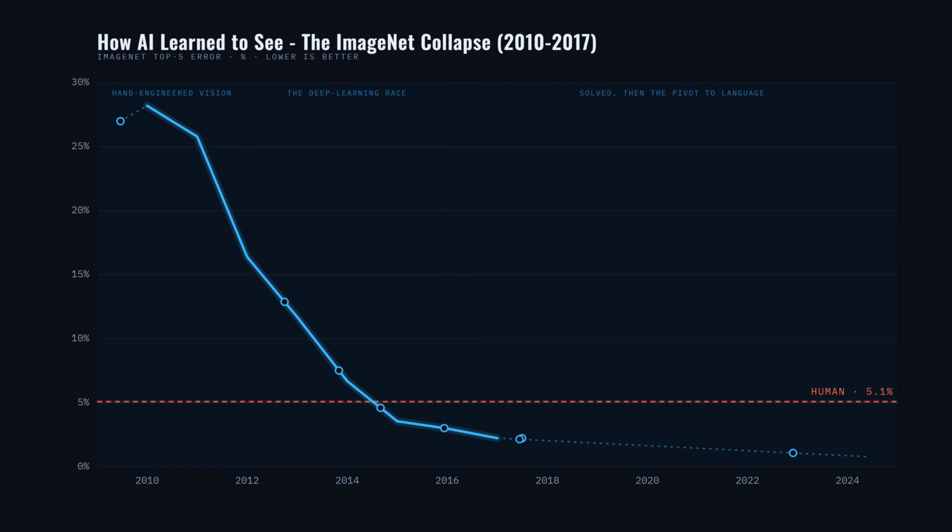So here's the whole thing on one timeline. In 7 years, machine vision went from getting 1 image in 4 wrong to beating a trained human, and then the same idea stepped off this chart entirely and became the defining technology of our decade. And when you ask what actually made it happen, the answer is humbler than the result. 14 million images somebody insisted on labeling, a couple of gaming graphics cards in a bedroom, and a handful of researchers who'd bet their careers on an idea everyone else had given up on.